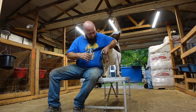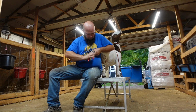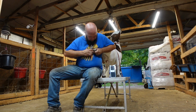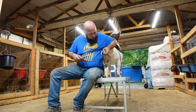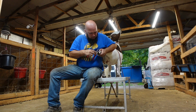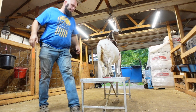Whenever I get hoof wall separation, I try to cut out the hoof wall to get it to start growing back. Because if you don't, it will keep on separating farther and farther. But yeah, she most definitely a little wet in there. So I'll show you guys what we do to get this treated. Some people use LA200. We have found the best thing to use, hold on one second and I'll show you.